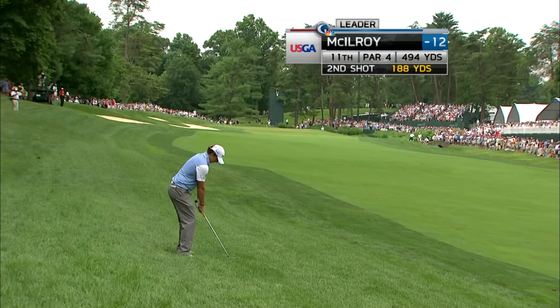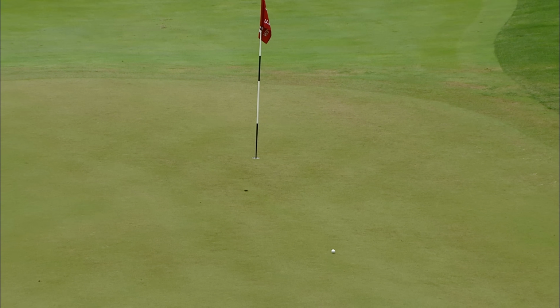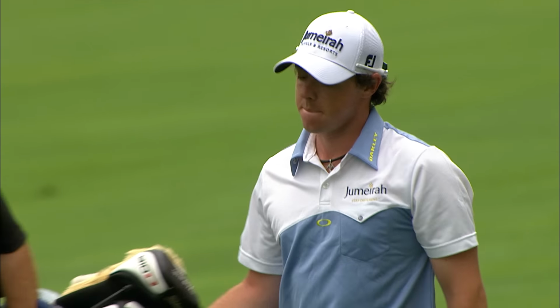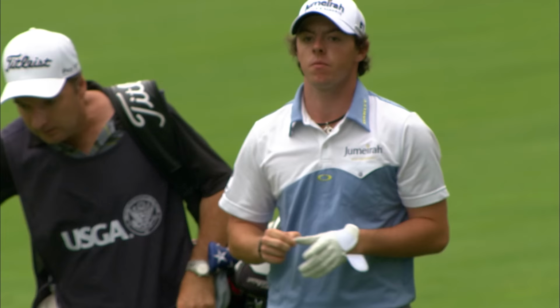Rory! Rory! This is a pretty good looking shot. It's right at the hole. No fear in that swing. That's what he said, Dan. That's what he wants to do. He wants to hit shots without fear. That's the mantra, Gary. Yep. Be a little arrogant. Be a little cocky. Got to be a little careful with the pace here.